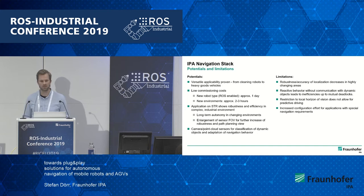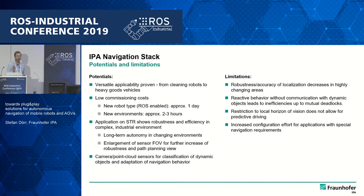But then on the limitation side, we have several points, and it can basically be broken down to one major limitation, which is that we only have a restricted field of view and thereby restricted sensor information about the environment. So the result is that the robustness and accuracy of the localization system decreases in highly changing areas. Also, since we do not have direct communication with dynamic objects, this could lead to inefficiencies up to mutual deadlocks. And also with this restricted field of view, we cannot really induce a predictive navigation behavior.